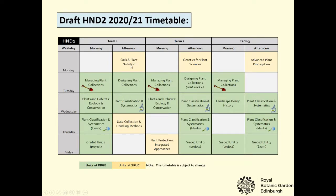This is building on what you will have done in first year in the soils module. You then get into a little bit of genetics. For those who might be interested in plant breeding, you might find this quite an interesting unit, but it's also just fascinating for how plants work, the nuts and bolts of what's going on. So genetics for plant science, you'll be doing some advanced plant propagation. And again, these are on the whole more theory-based courses because you're stepping up a gear into the second year.